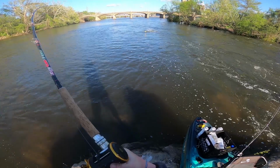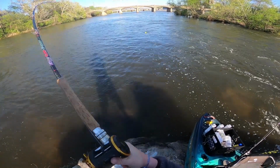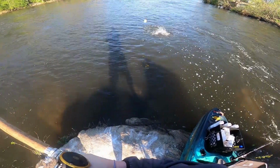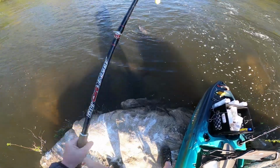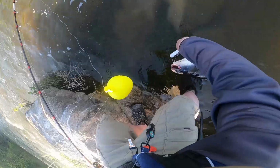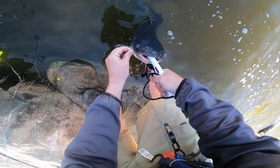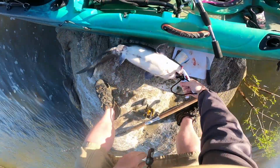Oh boy. Oh yeah. That is a solid fish right there. Gotcha. Oh boy, look at this. Big fish right here. Look at this. Oh, chill, chill, chill. Look at that beauty.